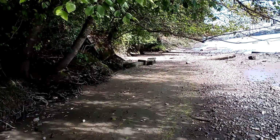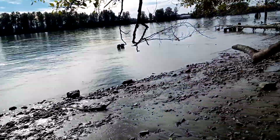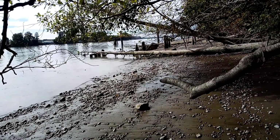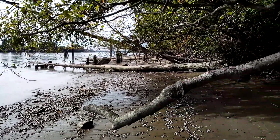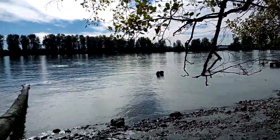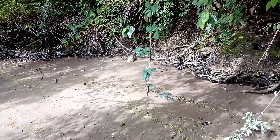And lots of interesting stuff here. Like I say, the old boat that I found 3 years ago, wooden keeled boat, had all the ribs still intact, but now it's just a few ribs left over there. I won't even show it to you because there's not much to see, but 3 years ago it was fairly intact. It's an old wooden boat. And here is the mighty Fraser River, and here's the muddy shore, and up there's the sandy shore.